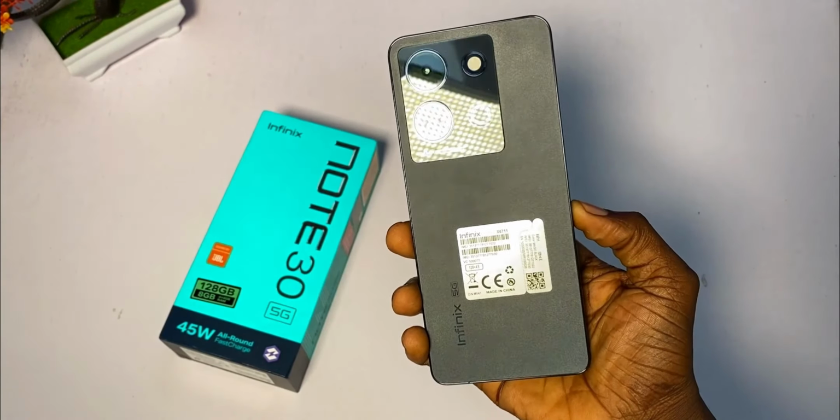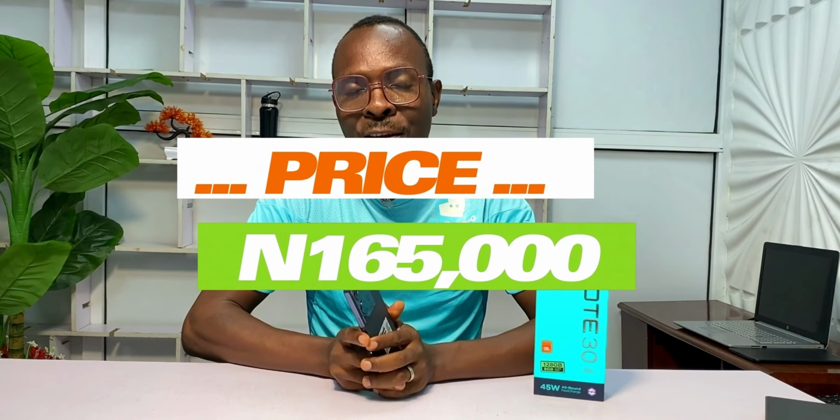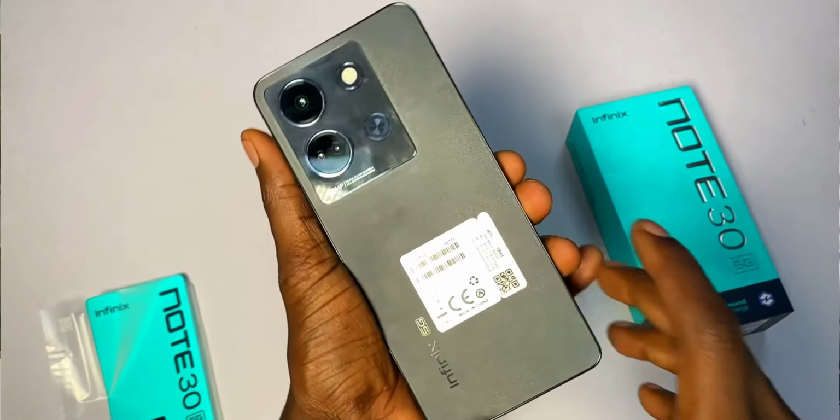So this is the phone right here. It looks like the other phones in the series when it comes to design. With only 165,000 naira, this might be your first 5G phone. The packaging box does not provide any major difference. Here you will find the phone wrapped just like the regular Note 30.